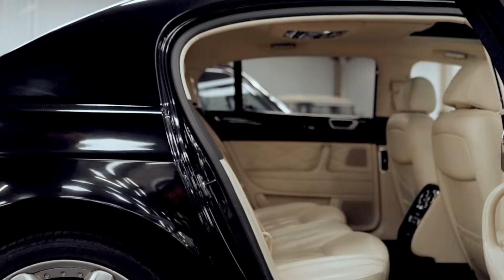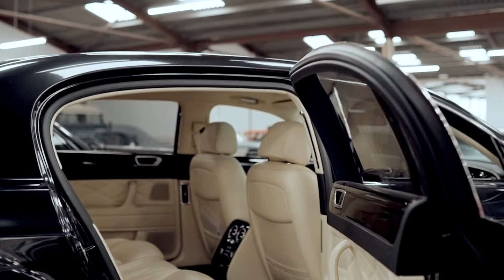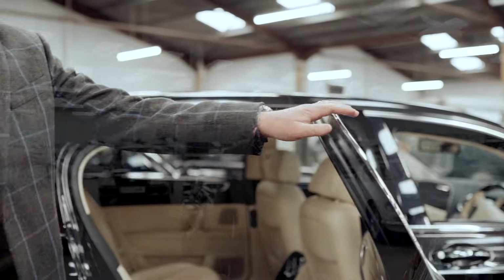It seems to be an awful lot of car for the money, considering its original owner would have paid over £120,000 for it. Seems rather tempting, if you ask me.